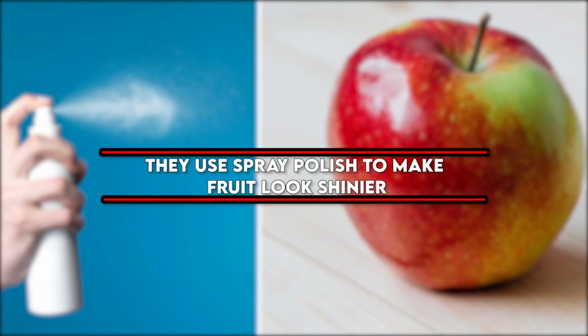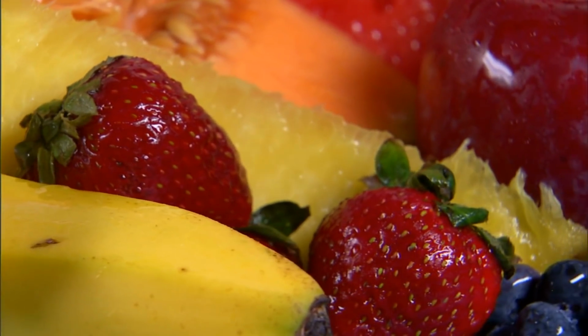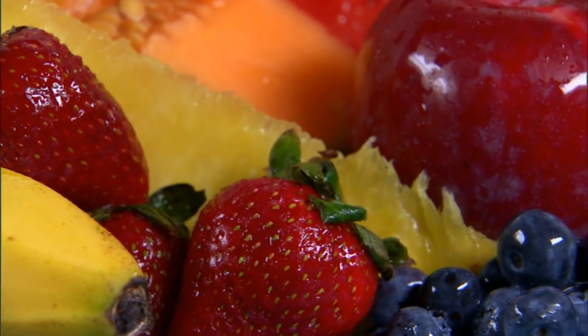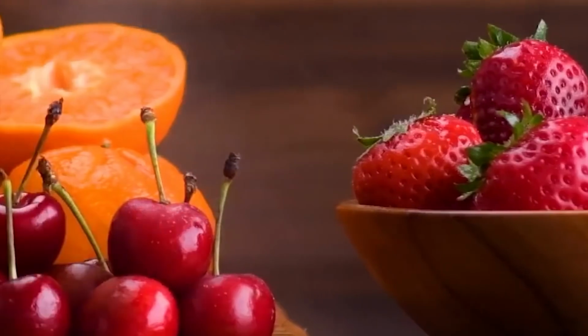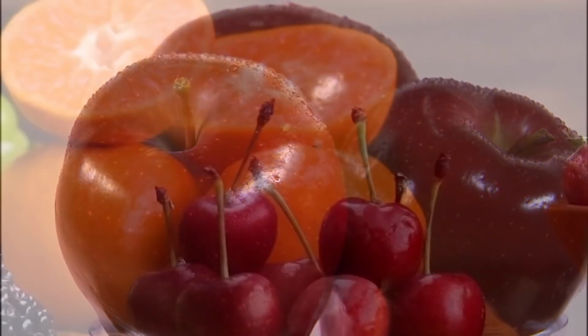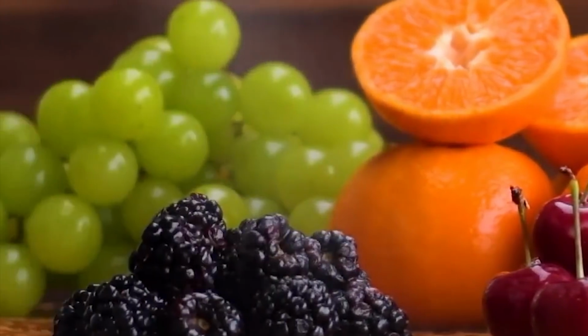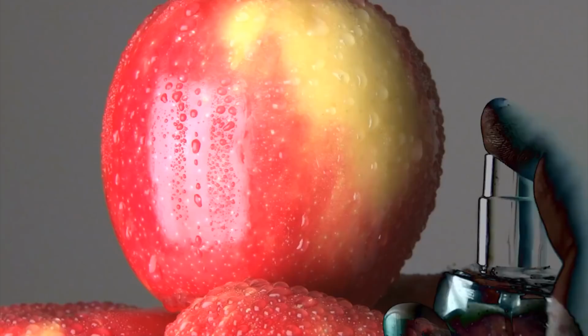Number 4, they use spray polish to make fruit look shinier. I bet you've known this one for quite a while now. To make fruits look much more satiating, advertisers use spray polish just to give them a little verve. I mean, since when did you see fruits in a fruit basket shining like they were part of the forbidden fruit from the Garden of Eden? I guess these advertisers will do anything to make you buy their products.